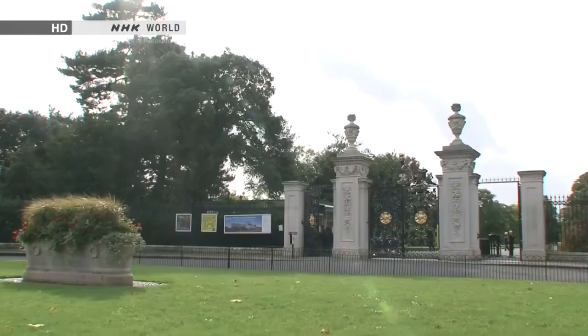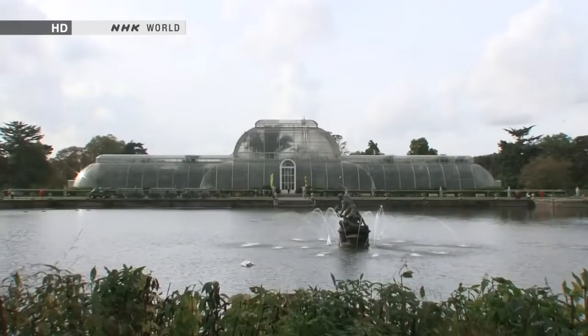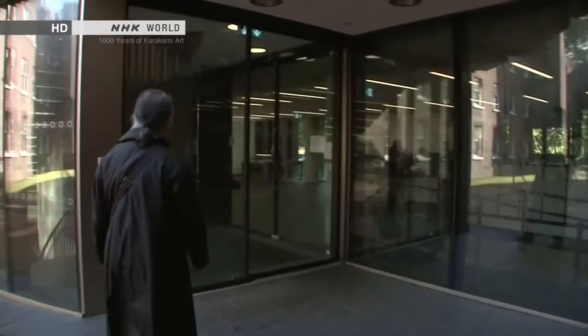He's heard Katakami can be found at the Royal Botanic Gardens, Kew. They were built in the 18th century as a garden for the royal family. They're also registered as a UNESCO World Heritage Site. Examples of Katakami have been kept at a research center for studying the relationship between plants and people's lives.